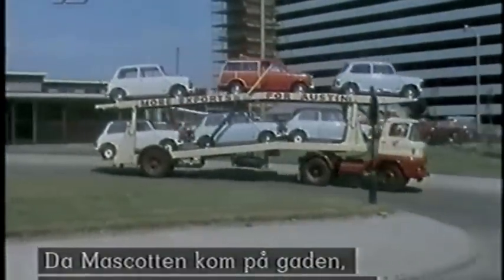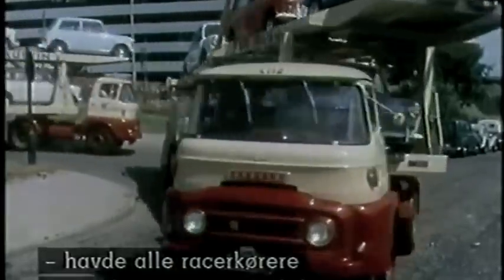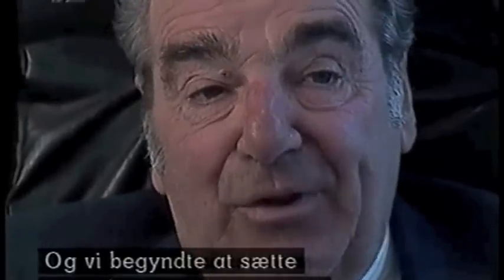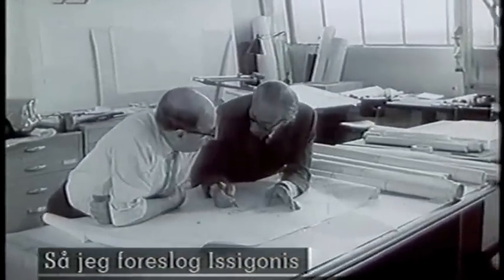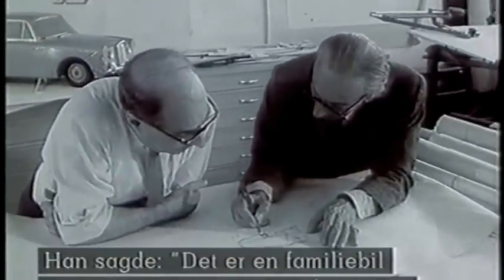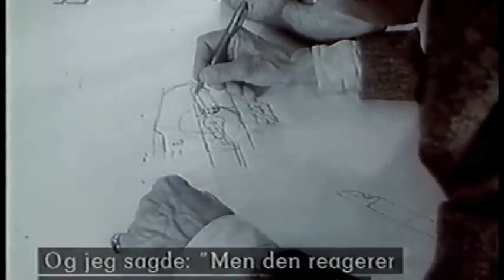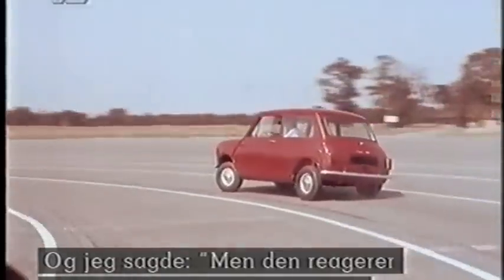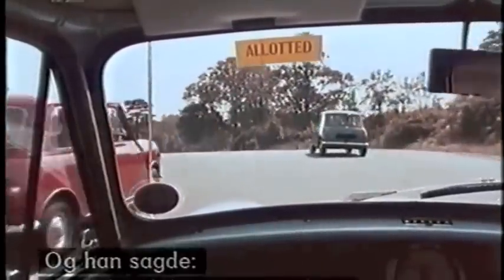When the Mini did eventually come out and people started to buy them, all the racing drivers had one as a spare car, Bruce McLaren and Jack Brabham. And we were starting to put Formula Junior bits on them then. And then I went and saw Issigonis and said, why don't we build one of these cars for the boys? And he said, well, it was a people's car. He said, I built it to go shopping and go on holiday. And I said, well, I think it handles well enough and it can go quick enough to please people.